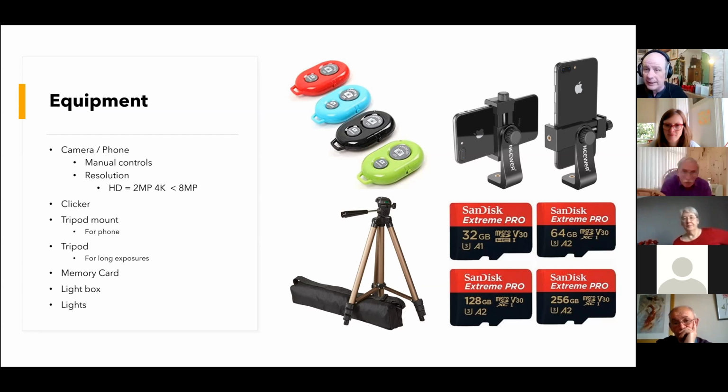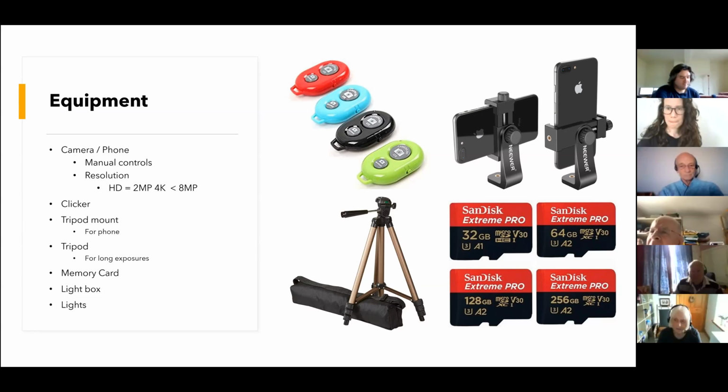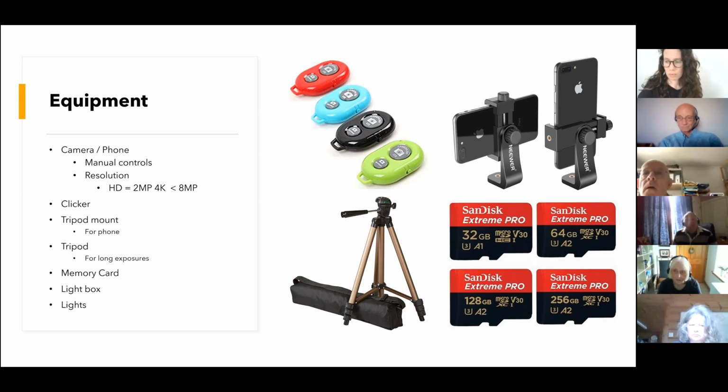Don't get me wrong, if you've got a standalone camera, that's great as well, and you can use that as well. But I think that we all really now have access to good quality cameras, whether they be on our phones or whether we've spent £100 to £500 on buying a camera. The ones that we use are the Sony mirrorless ones that are pretty good. Pretty good range, which enables you to have different sorts of lenses on it.